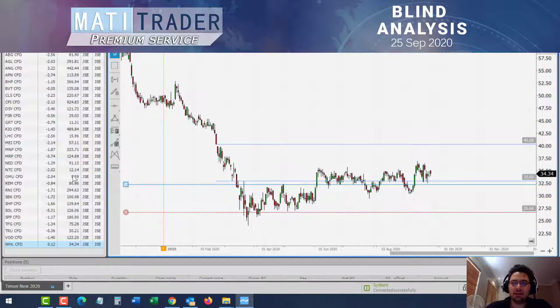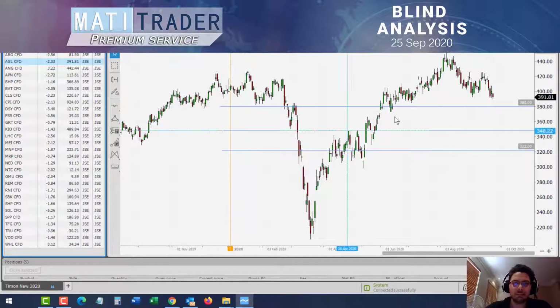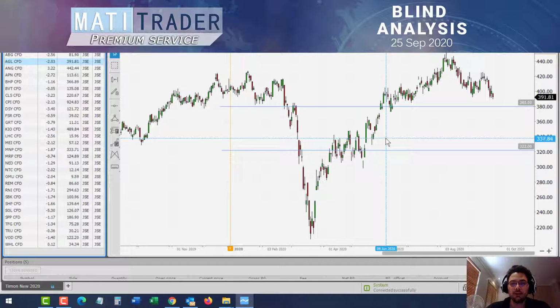So that's it. That is the blind analysis. That's how I do it on the JSE. And so far, there's not much lining up except an Anglo short. And I don't want to force a trade. Remember, you don't want to force trades as traders because you have a higher chance at losing them rather than gaining profits. Trading is not about being impulsive. It's about being conservative, waiting for your system to line up, and then following the rules based on the proven track record.